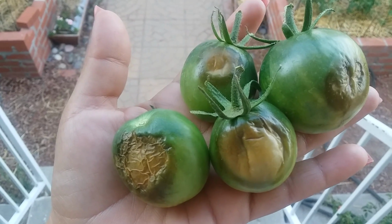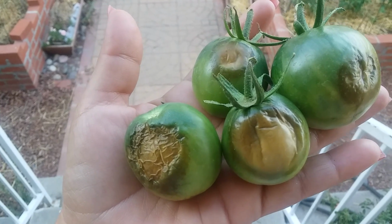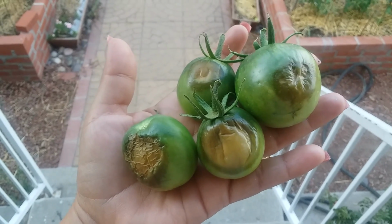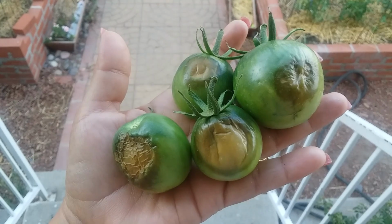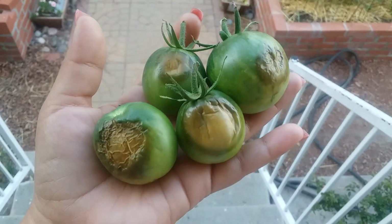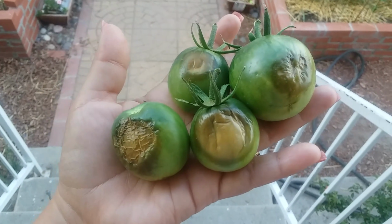Yesterday we were at 116 Fahrenheit most of the day, and look at what it did to my beautiful Black Prince tomatoes. Yep, it burned them and they fell off.